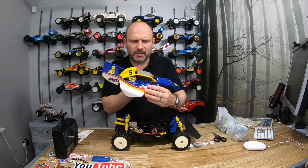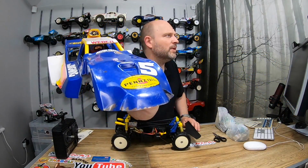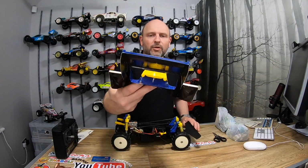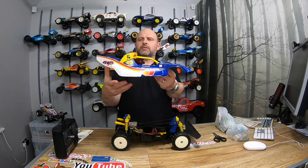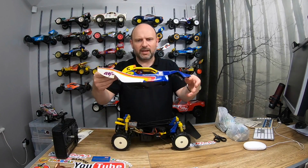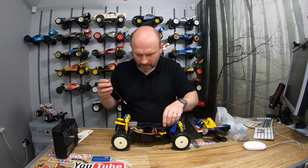The driver's painted reasonably well. I don't know if you can see that. He's reasonably well painted. So the body's actually in pretty good condition. So I'm quite happy with that. It's quite heavy with all the extra bits and pieces. So what have we got?